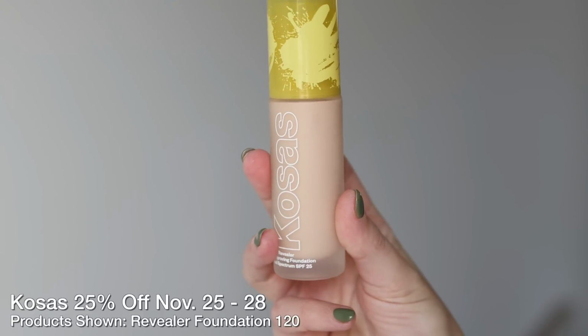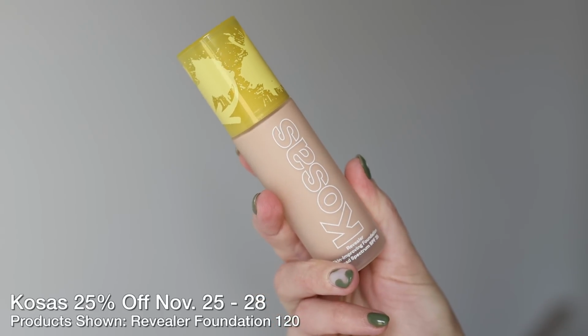Kosas is also 25% off. We know and love her. The Revealer line, Revealer foundation, Revealer concealer. We love her. And that's actually, I think, what I'm going to use today because I really do need a little bit of extra coverage. I have some flare-ups happening around my eye, and this always makes me feel really comfortable. This foundation has great coverage. It does run a little bit on the dewy side.